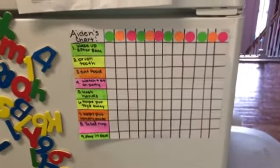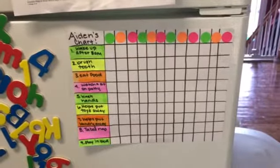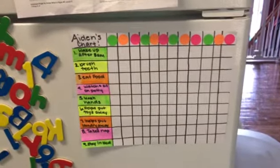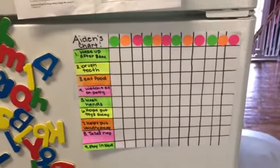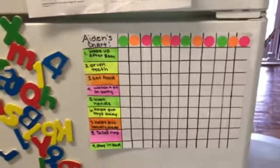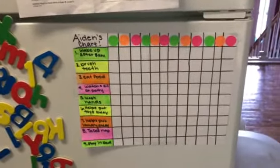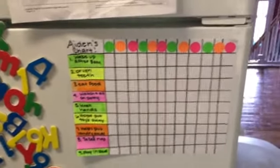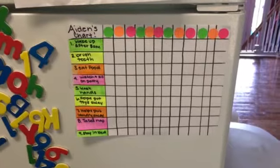Hey guys, so Aiden just turned 3 on May 16th, 2017, and I thought it'd be a good time to go ahead and start doing a chore chart, or a responsibility chart. I just wanted to go over how I made it, how much it costs to make it, and what my general ideas for the process are going to be.